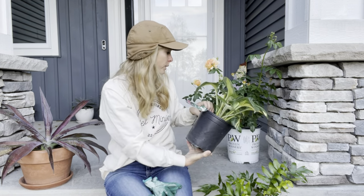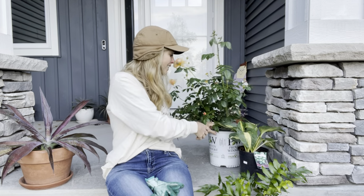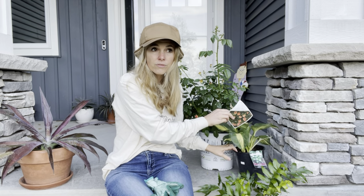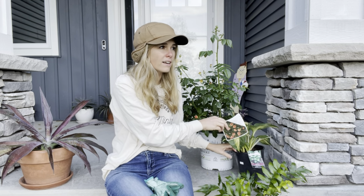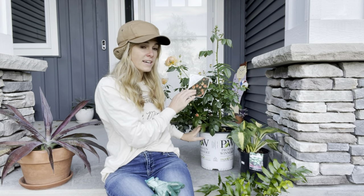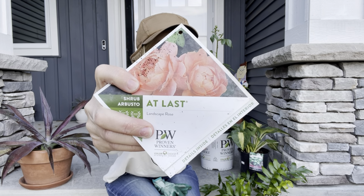So pretty, Dreamweaver. And then I have this At Last Rose. I got this at the garden center too. I got this hosta for 30 or 40% off? I can't remember. 30 or 40% off along with this At Last rose, and it's so pretty. I've been wanting one of these At Last roses, but I just don't want to pay full price for them.